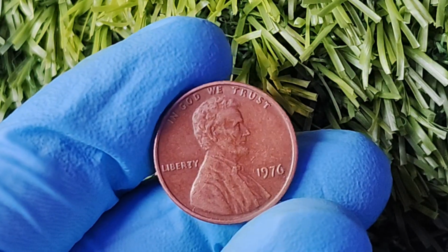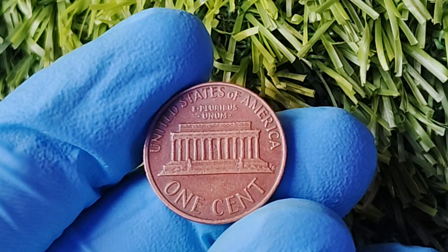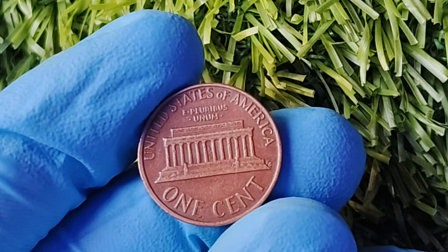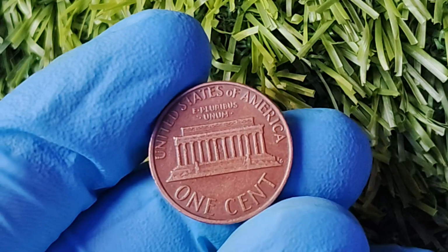If you think you have something special, send it to a professional grading service like PCGS or NGC to verify its authenticity and determine its value. And if you find one, congratulations, you might be sitting on a literal fortune.